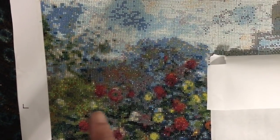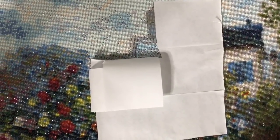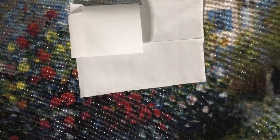And then when I moved up here to the sky area, it was much easier. Now you can see that that has some color blocking in there, like there, and this was all one color. But there was a lot of confetti up here, but it wasn't as much as down here where the flowers are. So all I have left to do is to finish the house right here. See, here it comes. I'm not sure what this is right here. Might be the edge of the house right there. And then I'll be finished.